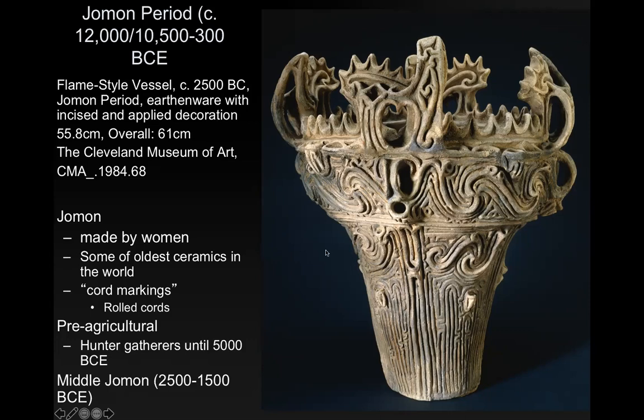So the people that made this were pre-agricultural in the earliest times. And Japan in general was hunter-gatherers until 5000 BCE. So that's very unusual for hunter-gatherers to be making fired ceramics. It may be unique to Japan.